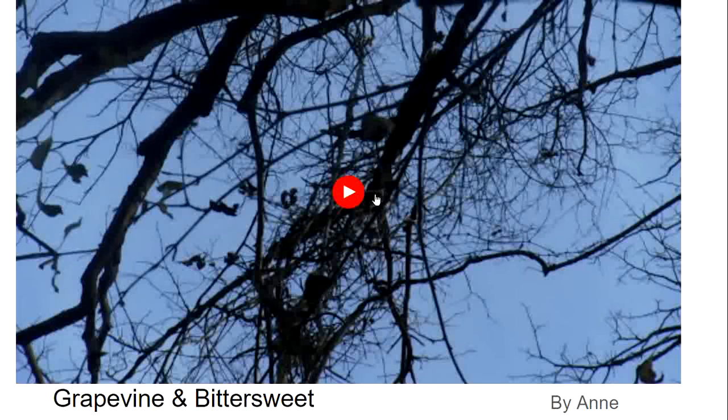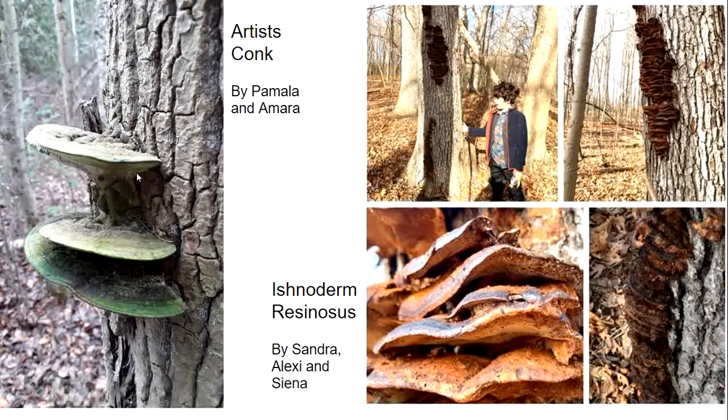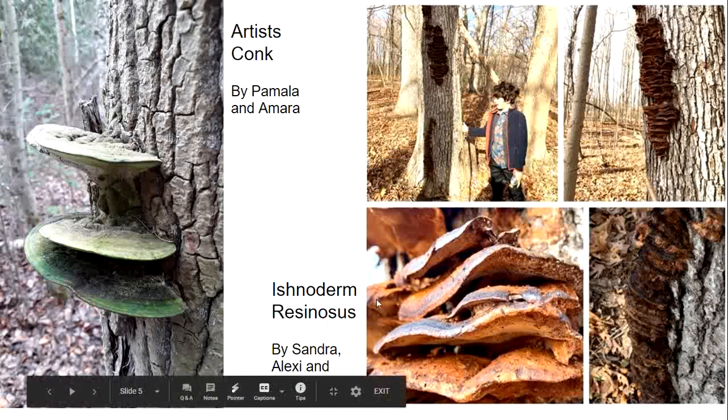A lot of our participants noticed bracket or shelf fungus this past week. Shelf fungi are the woody fungi that grow on living or dead trees and are very tough. They have pores underneath instead of gills. So this one on the left, I believe, is artist's conk. This is one that people harvest, and because it has a very smooth undersurface, it's possible to draw a picture on it. And this one on the right is Ganoderma resinosus. The term resinosus means juice or resin, and this fungus produces a red juice in the spring.